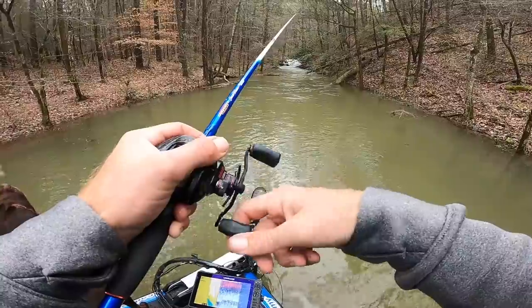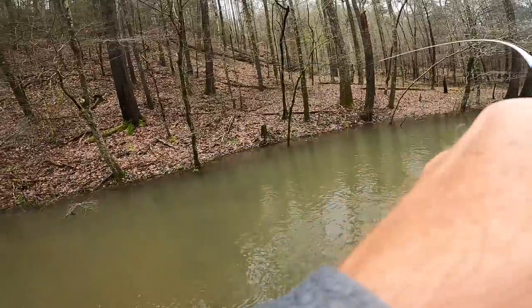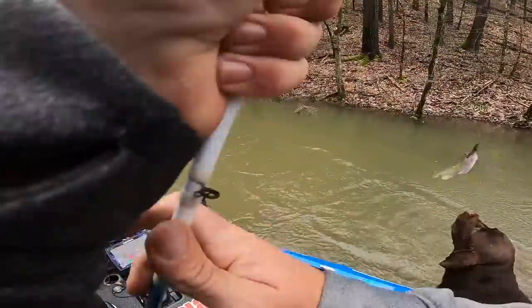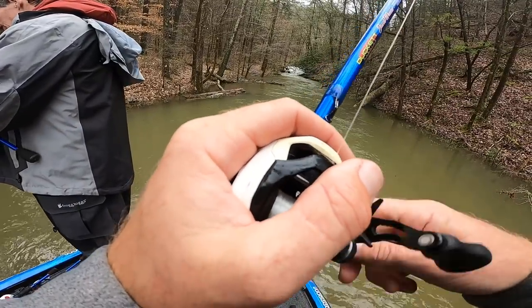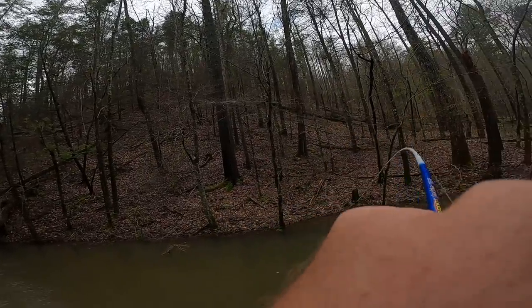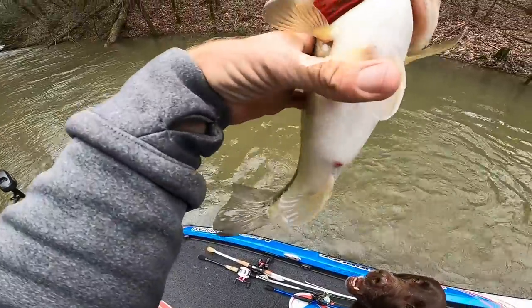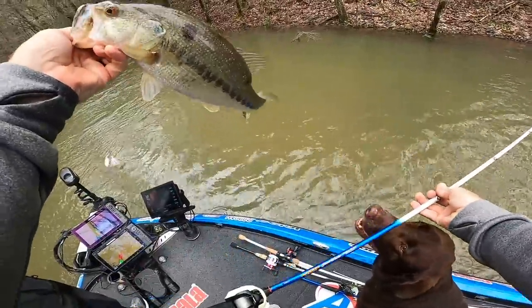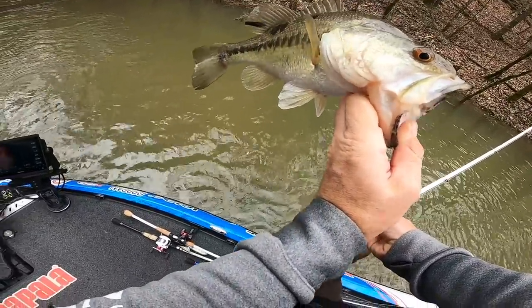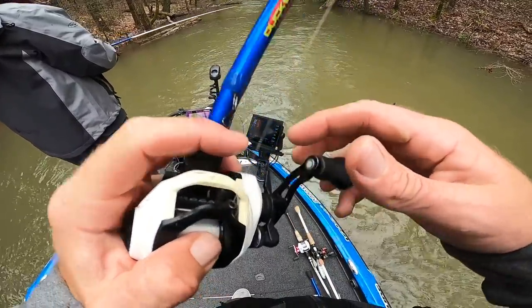Bradley? Swimming off with it. Bradley, chill. Large now. Dang, look at all the coloring he's got. All black spots. That's pretty cool. Thanks, little buddy. That fish was just sitting out there on the outside of that.